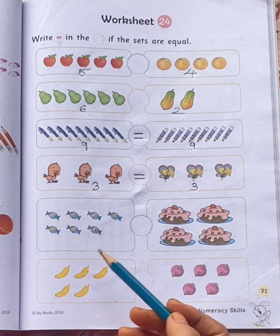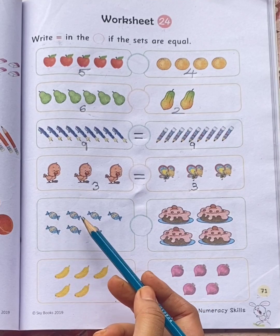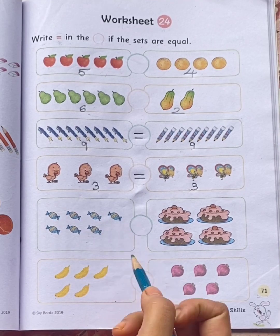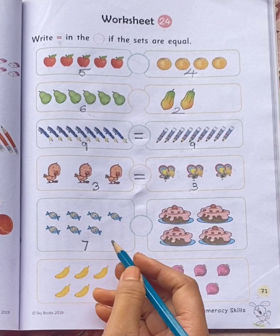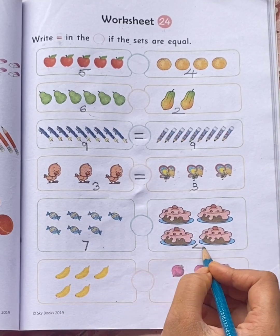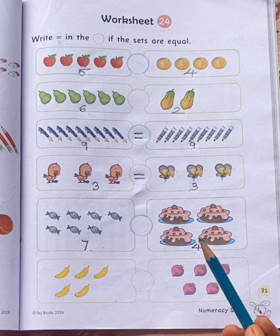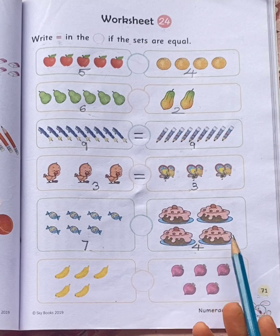In the fifth set, we can see there are 1, 2, 3, 4, 5, 6, 7 toffees on the left. And 1, 2, 3, 4 cakes on the right. Are they equal? No, they are not equal.